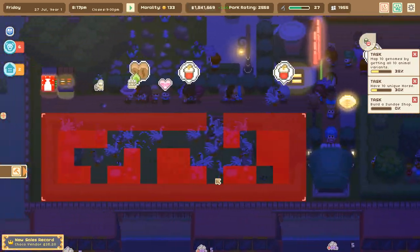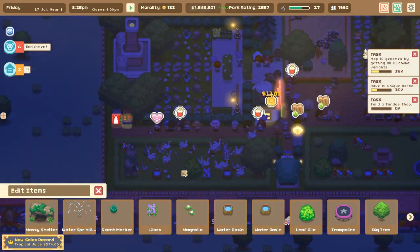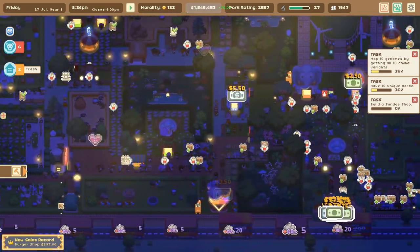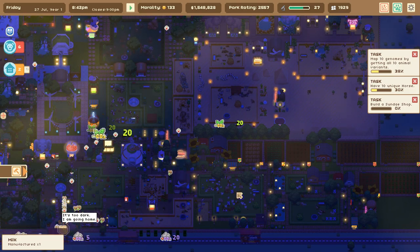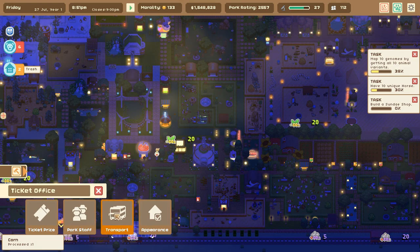And apparently my swans are being absolute brats again, making it hard for their keeper to clean up the poop that they can't reach. But to be fair, one day I will have a bigger home for our swans. The burger shop made $400 today? Wow. Is there even advertising that I can pay for?